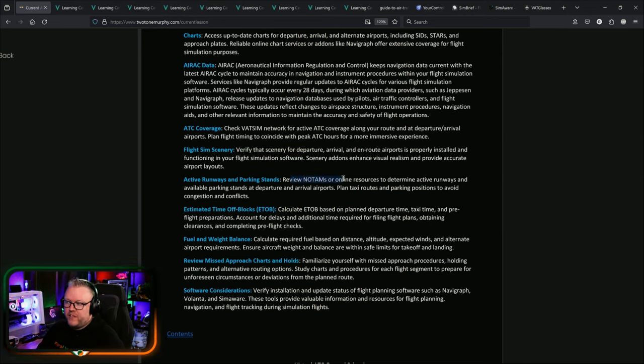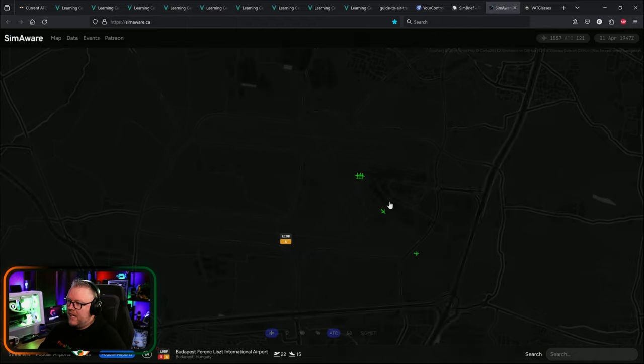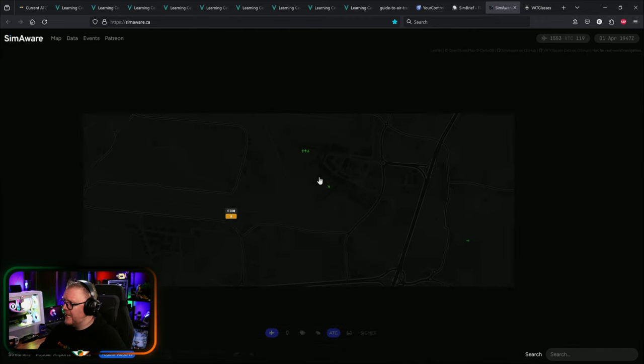You also need to review NOTAMs or the online resources to determine what active runways and available parking stands there are for your departure and arrival airports. Now, there's a couple of ways in which you can do this. If you have a look at SimAware or VAT glasses or whatever, if you want to spawn in, zoom into the airport you're looking at and check to see, is there an aircraft on that? No, there's not. Grand. I'm going there.